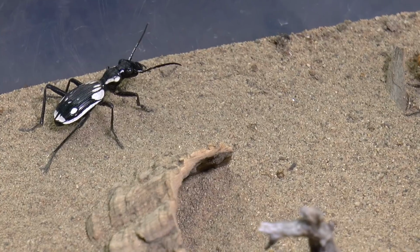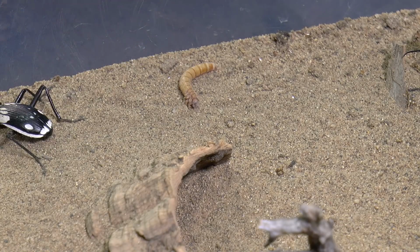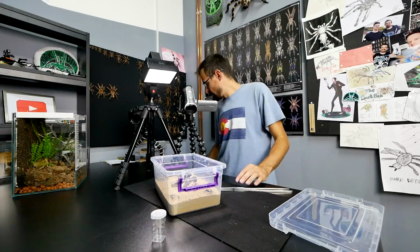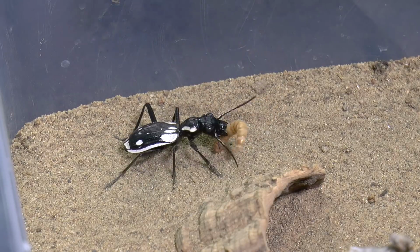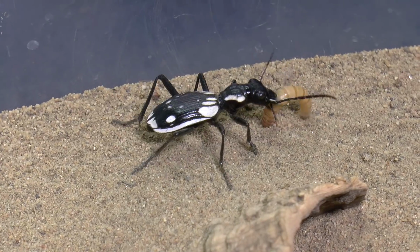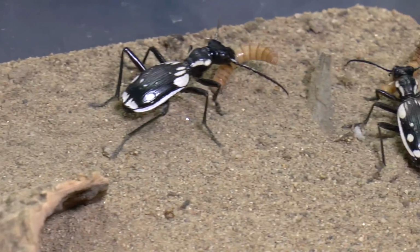Curiously looking. Let's give it a worm before it attacks the other. Hey, you want a worm? No? Why is the worm not moving? Let's poke it. Oh, got him. There we go. Second strike. Immediately starts to munch it.